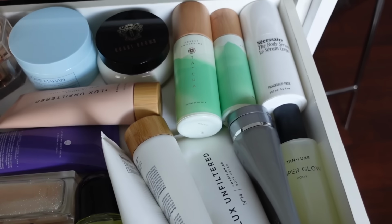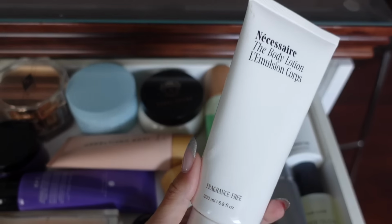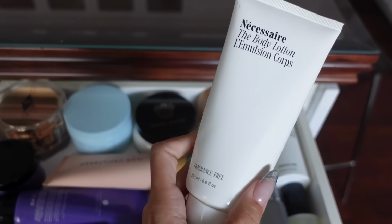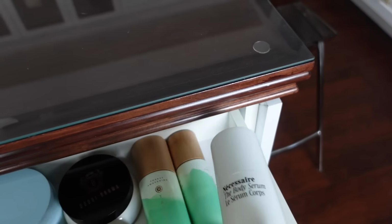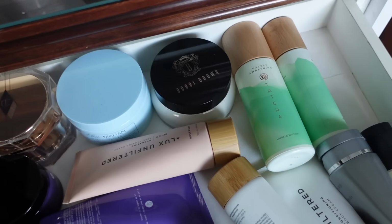However, I actually think I'm going to get rid of two more products. This is truly on the last drop. It's pretty much empty, so I'm just going to go ahead and get rid of it. This is also something I enjoyed, but it's down to the last drop. So I'm gonna get rid of it.